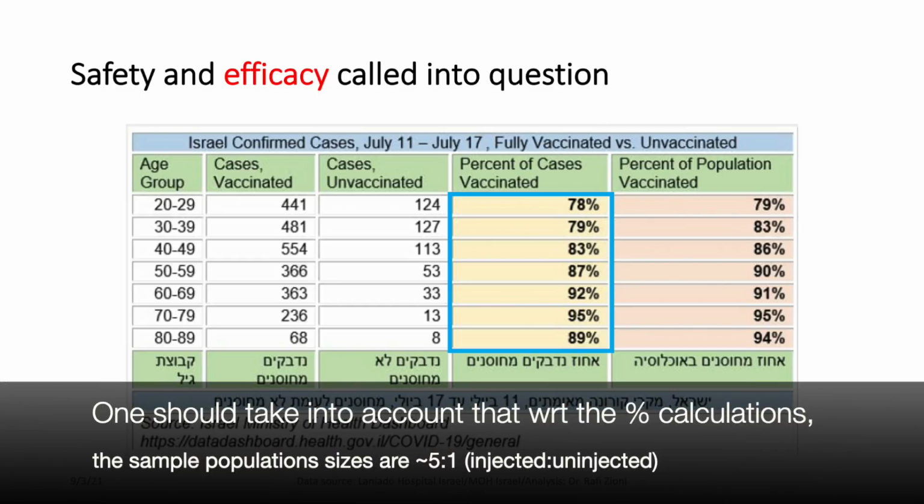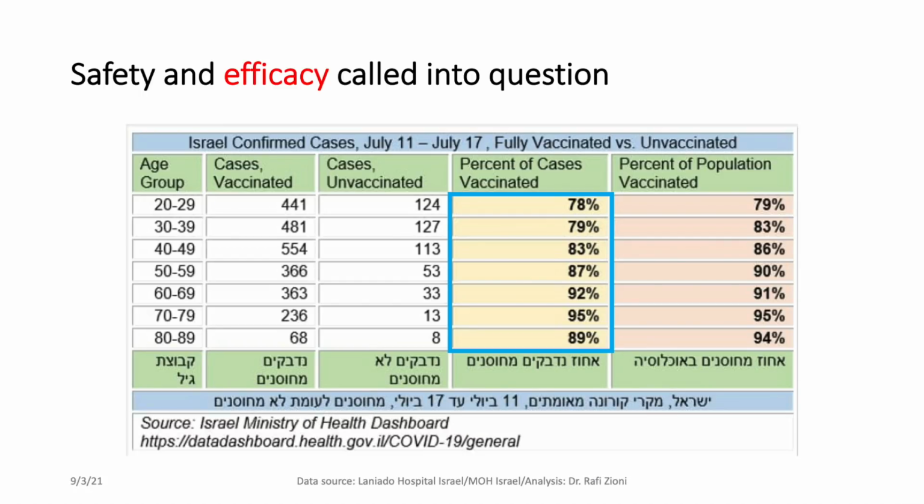This is directly from the Ministry of Health dashboard where the data is collected from. One might suggest that what we're seeing here is vaccine failure. It's interesting to note that the end date of this data collected in this chart matches the July 17th date when the number of third doses started to be administered. I guess that was the logic.